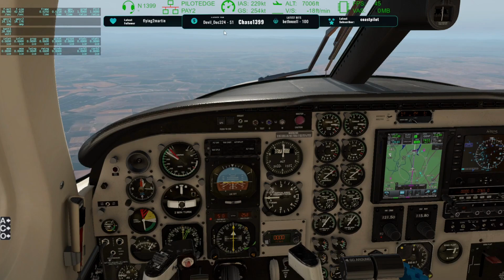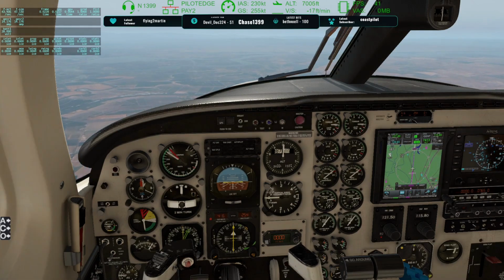One November Delta, cross White Hawk 6,000 or above, cleared RNAV runway 12 approach and report inbound at Fran.